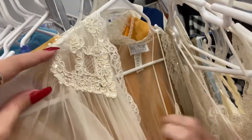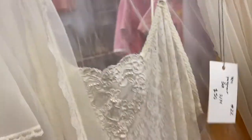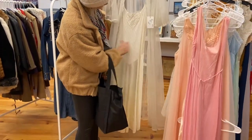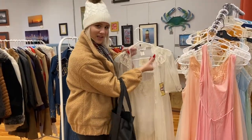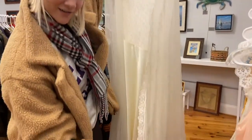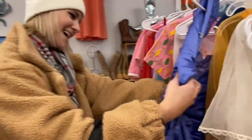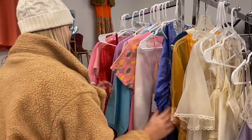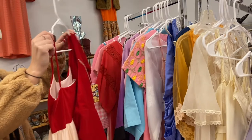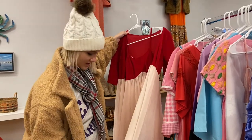See the little detail up here. Oh my god, that ties in with it. That's so cool. Oh my gosh, that's beautiful. Oh my god, it goes all the way down. Stunning. Well, this is pretty. This is very Christmas season. Oh, it has a jacket. I love how they have little jackets. It's so cute. It's so soft.